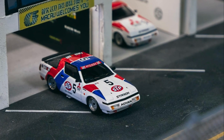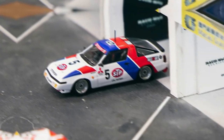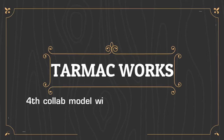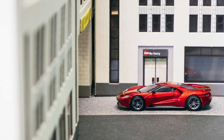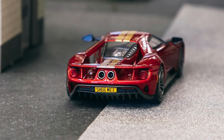Mitsubishi Starion JTC 1987 is now available for pre-orders. A fourth collab model with Shimi 150 is the extraordinary Ford GT by Mini GT. Pre-ordering has started with authorized resellers.